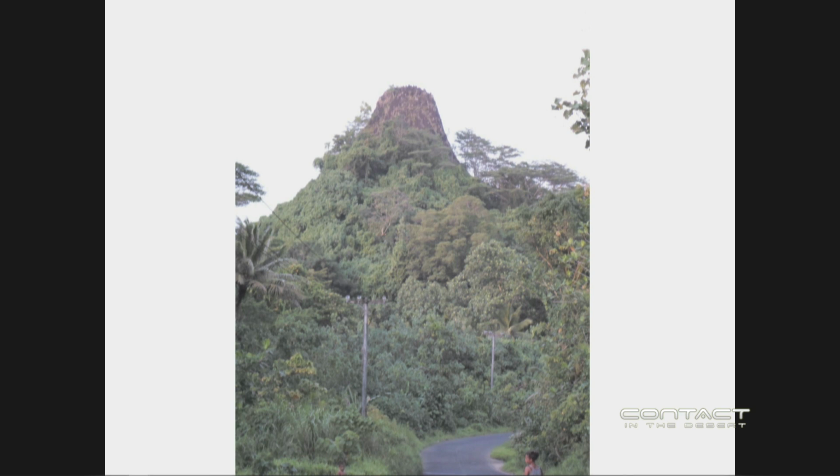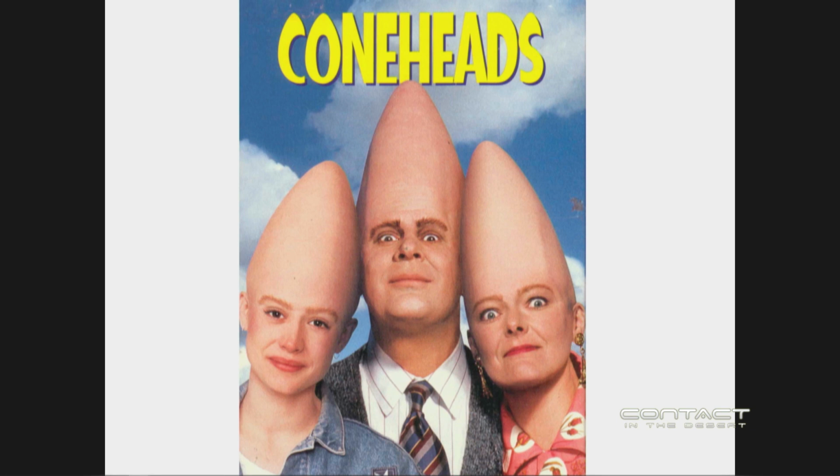This is one of the volcanic plugs that is on the other side of the island. And it still exists. It's where some of the basalt could have come from. And they call this Chicken Shit Mountain, actually. But the whole thing is that entire mountains like this would have been dismantled to create all of this material. So who's doing it? The coneheads, right?